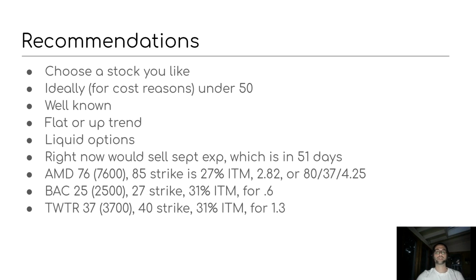Well, first of all, obviously you've got to choose a stock that you like, and then ideally for cost reasons, it's under $50, which would put it around $5,000, which most people, especially that have been trading for a bit, can afford. Obviously, they should be well known. The bigger the company is, the less likely they are to fail. Ideally, they're flat or slight trend up, but not an exponential trend up. So you don't want something like Shop where it's just making crazy gains every single day.